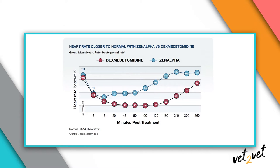You will see blood pressure go up, but it's not as profound. It's not as long lasting. And because of that, you don't get the same degree of bradycardia. And that's the one that a lot of people have been scared of with using medetomidine or dexmedetomidine for the last 20 years, is that really low drop in heart rate that we often try to avoid in certain patients. So I think, yeah, there's going to be a place for both drugs.